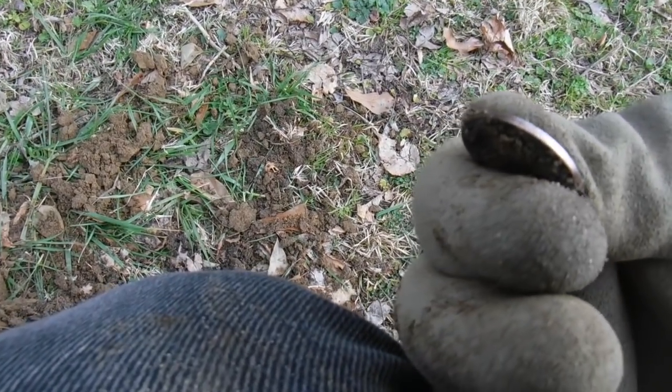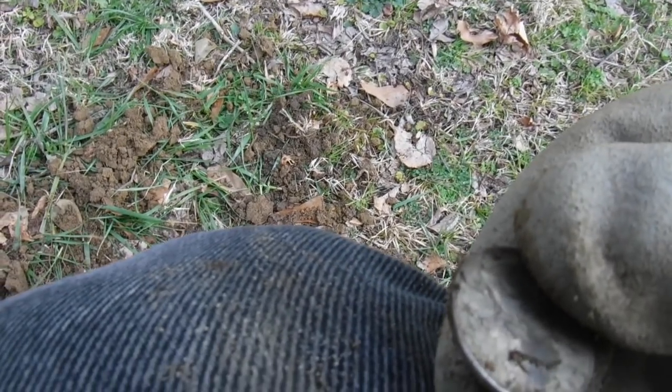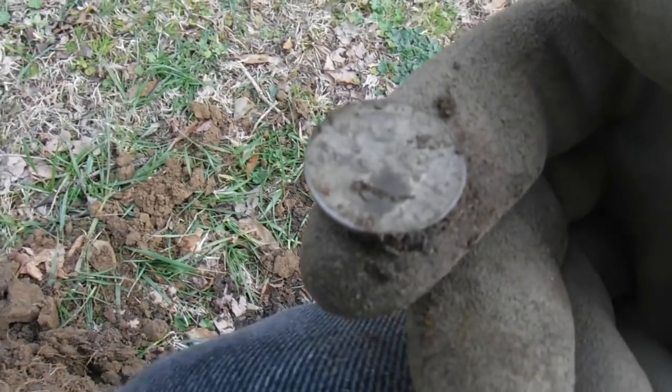Oh, I see copper on that. Oh, man. Thought sure we'd get some silver off of that. All right, let's bag it up and keep going.